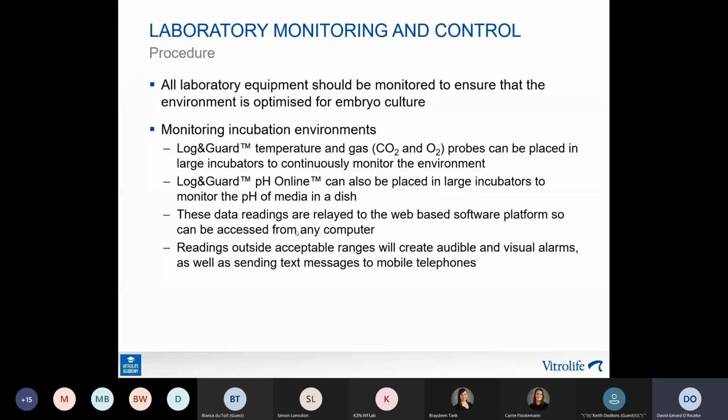So by having sensors within our incubators keeping track of CO2 and O2, we're able to determine that we can have the most optimum environment for pH, and we can keep a really close eye on the data that we're taking from our incubators, making sure that they're performing as they're meant to. So our embryos have the highest possible chance of viability and chance of pregnancy.